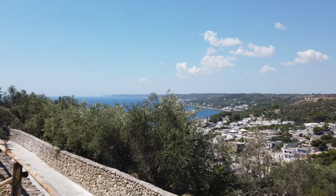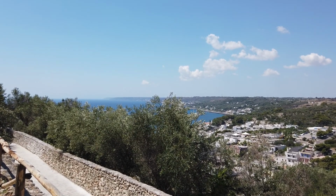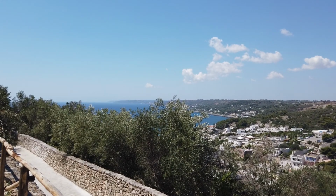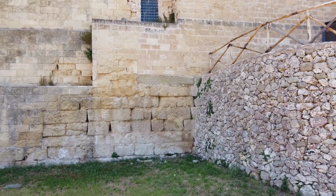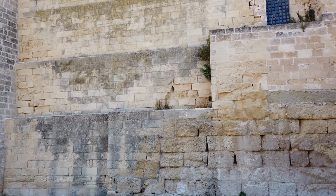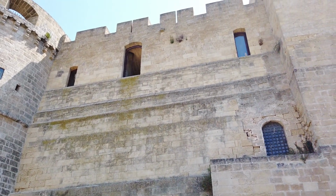We are in Castro, in Puglia. We came here hunting for Messapian walls. Castro lies on a rocky promontory, and apparently a part of the original Messapic walls are still visible. We just walked for a while, and here we find something. You see, we have the construction which I believe to be medieval, classic.